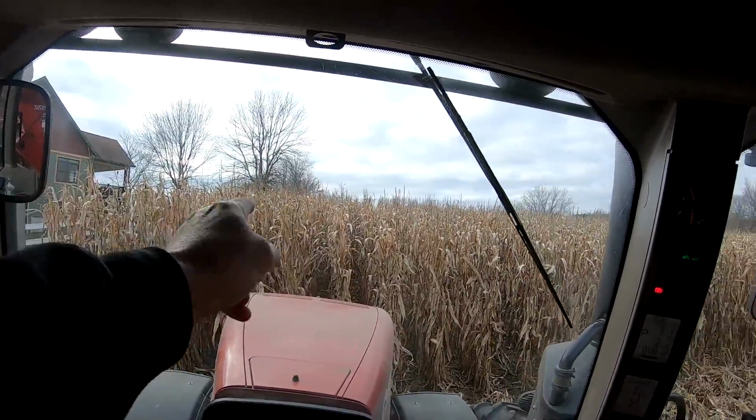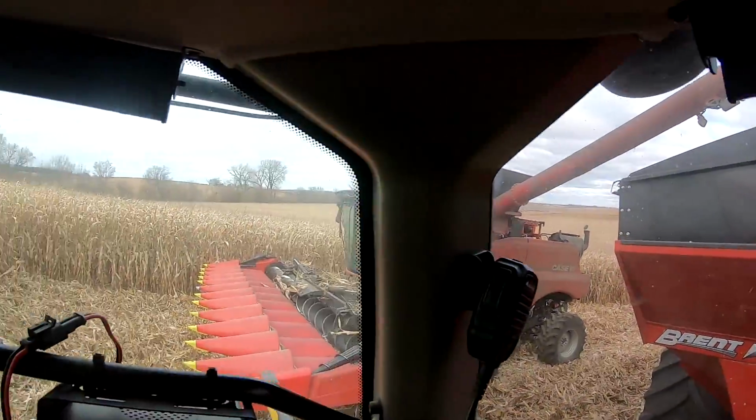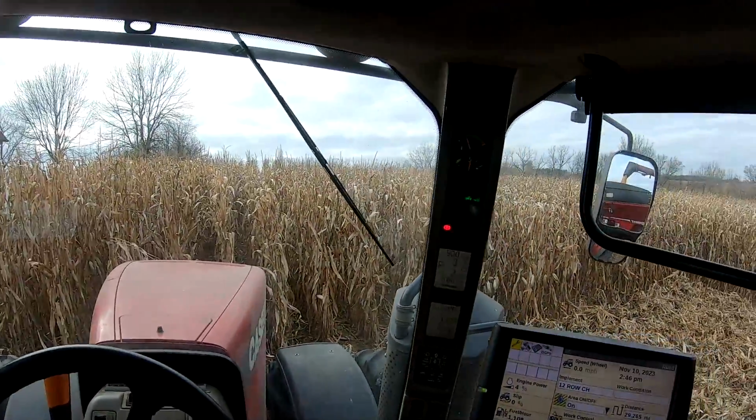Okay, as you see, there's corn in front of me. He had to make a roll there so he could dump. And when he gets done dumping here, I'll have to back up.